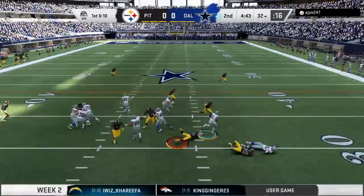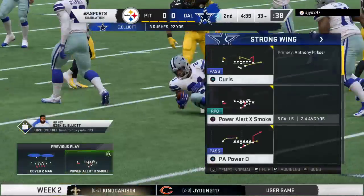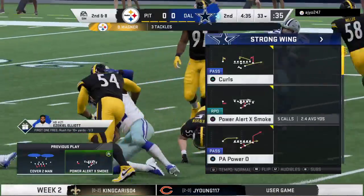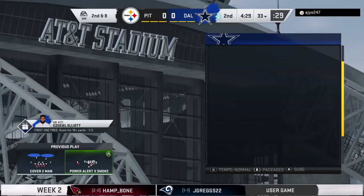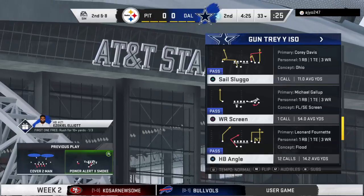So first down carry by Elliott. And he'll get this up only to about the 33. 2 yards on the pickup there. It'll be second and 8. Well, we just saw a great example of what we talked about with his coach prior to the game. He's definitely one of the better linebackers at reading a play and flowing to make the stop before it turns into something big.